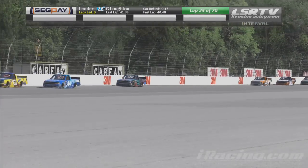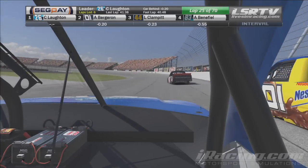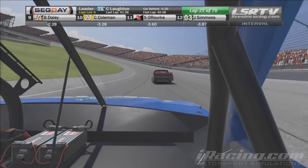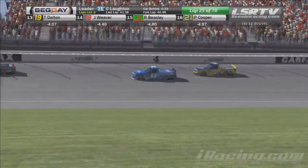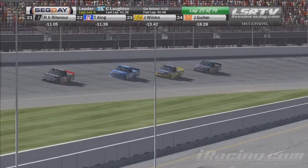Now look at the 44 starting to look at the inside of the 01. Maybe going to try to make a move as he gets his nose out of the quarter panel. Now side by side into turn number 3, even up. Can't tell which one's going to get the corner here, but the 44 carrying a lot more speed to take second place. Yeah, he'll make that pass rather easily, at least it looks easy right there.